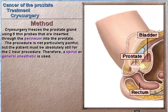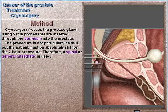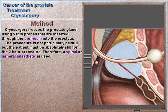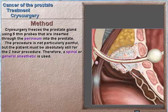Method of cryosurgery. Cryosurgery freezes the prostate gland using 5 thin probes that are inserted through the perineum into the prostate. The procedure is not particularly painful, but the patient must be absolutely still for the 2-hour procedure. Therefore, a spinal or general anesthetic is used.